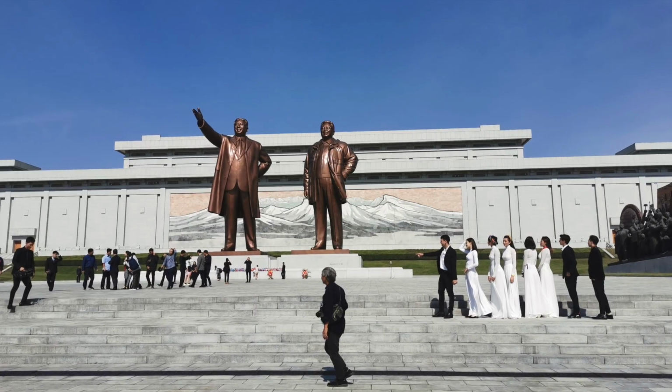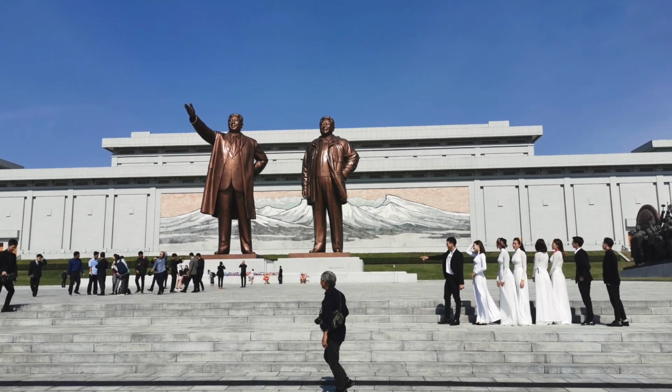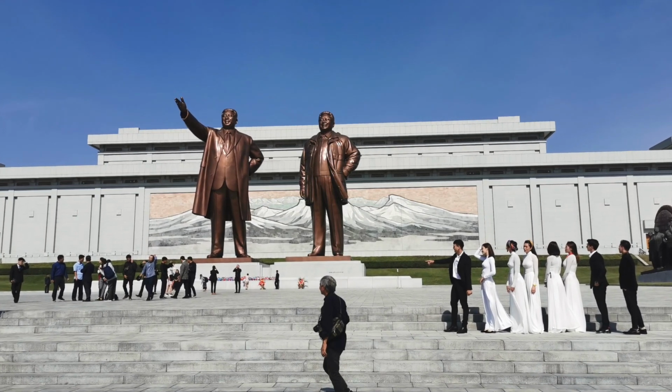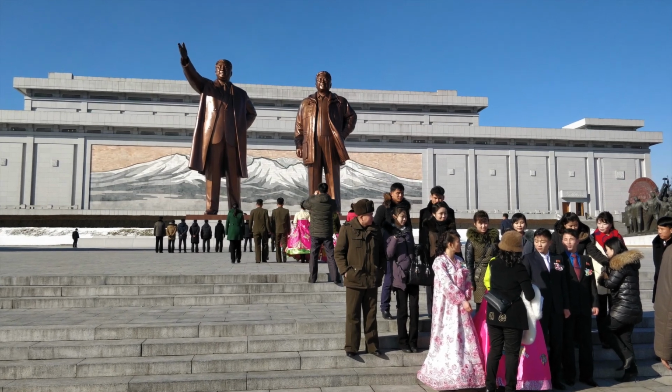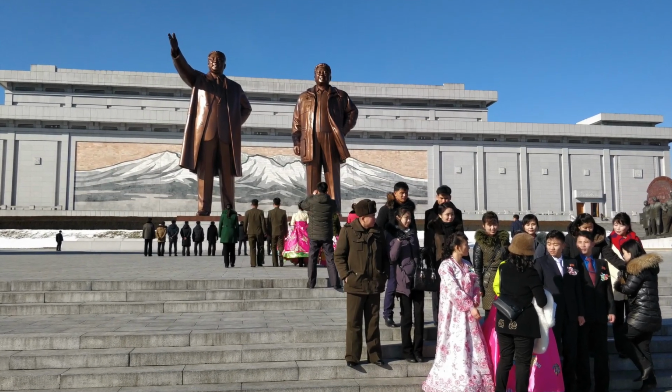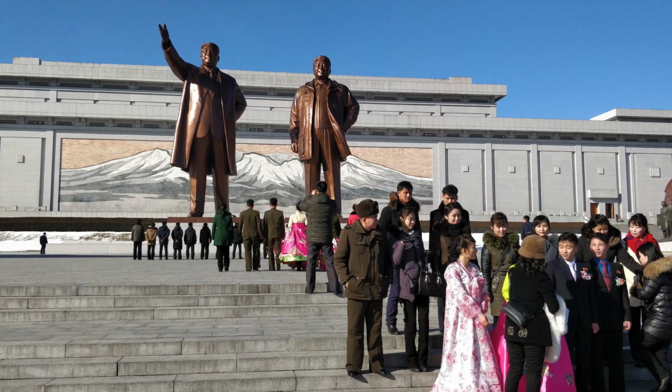Next up, like I promised, is the Mansudae Grand Monument. That is the big bronze statues that sit on top of Mansu Hill in Pyongyang. The Mansudae Grand Monument is two large bronze statues of President Kim Il-sung and General Kim Jong-il. These are both former leaders of the DPRK. The statues themselves stand at an impressive 20 meters, or 66 feet, tall.